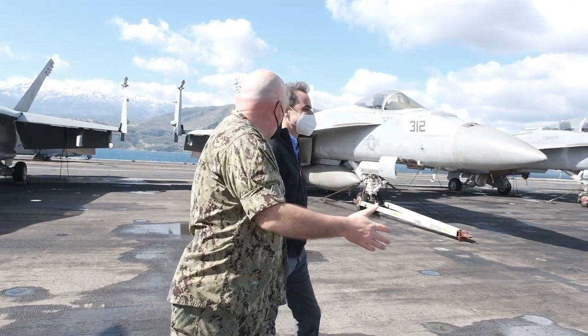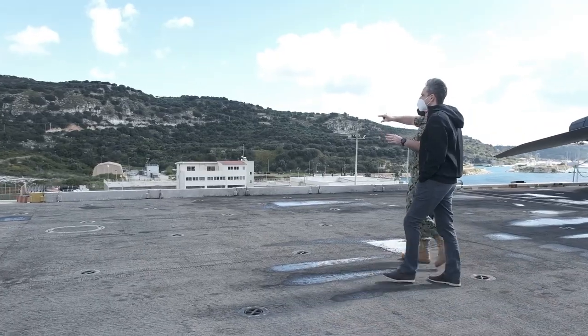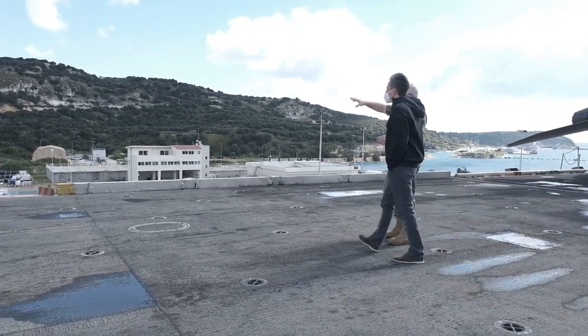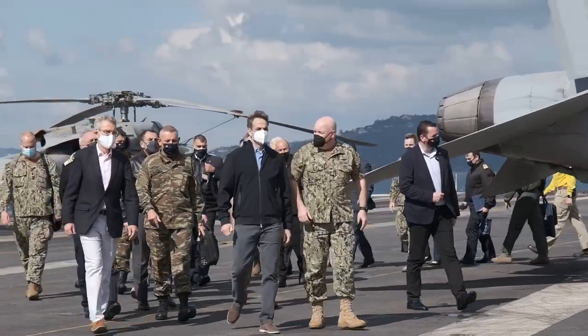A lot of the local vendors came down and were able to set up shop, and I can show you that when we come over here. Yeah, all around the outer edge are local vendors selling leather goods, shirts, coffee, local food.